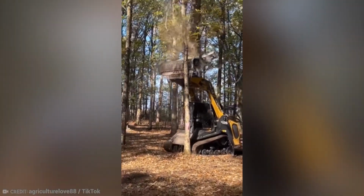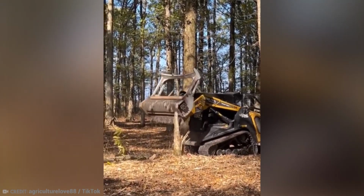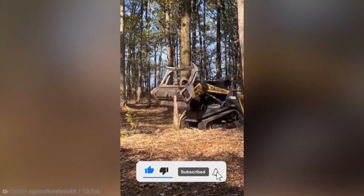Here's how to fell a tree without fear of it ever falling on your head. It's probably safe to fear this machine itself, seeing as it can even turn a tree into ordinary dust.